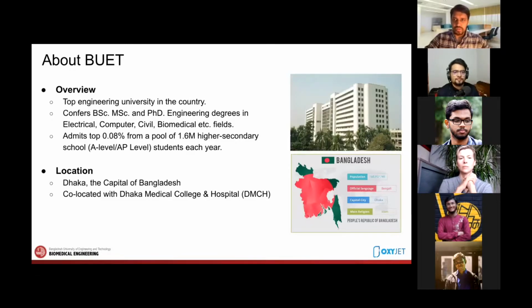It's the top engineering school in the country. We have, of course, bachelor's, master's, and PhD programs. It's very competitive to get in. The statistics are like 0.08% of all the higher secondary grade students that they would usually admit to the undergrad program.